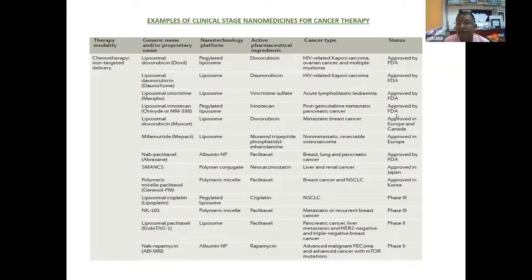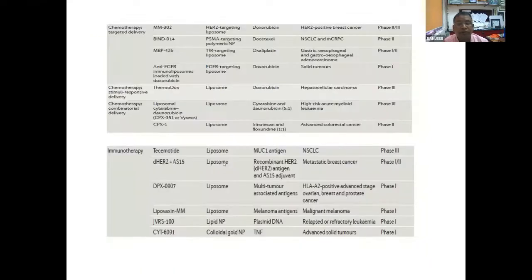So these are the FDA approved products available in the market, and there are some coming to clinical trials. This is what I talk about: polymer conjugates, neocarcinostatin, this is SMANCS, approved by Japan. It was developed in Professor Maeda's lab, where I did my postdoc. Again, these are chemotherapy, targeted therapy, and this is immunotherapy. All are in phase one, phase two, phase three, and immunotherapy is coming up.